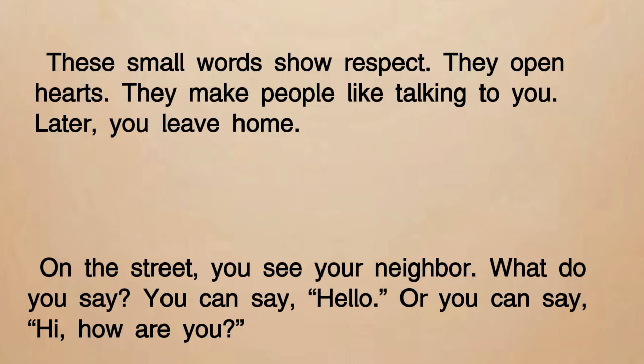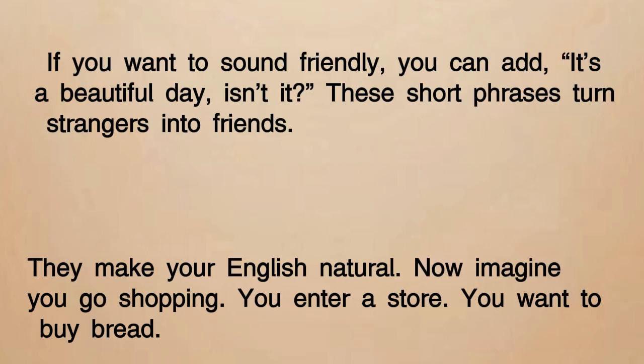Later, you leave home. On the street, you see your neighbor. What do you say? You can say, "Hello," or you can say, "Hi, how are you?" If you want to sound friendly, you can add, "It's a beautiful day, isn't it?" These short phrases turn strangers into friends. They make your English natural.